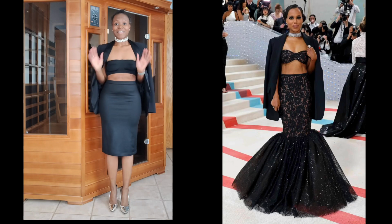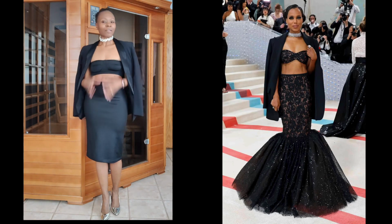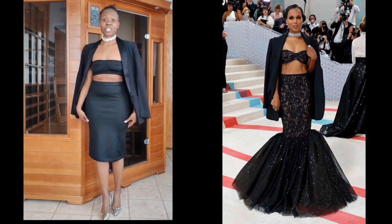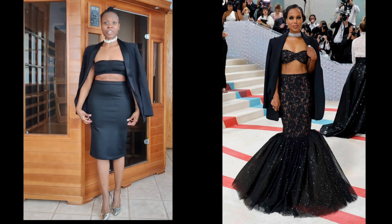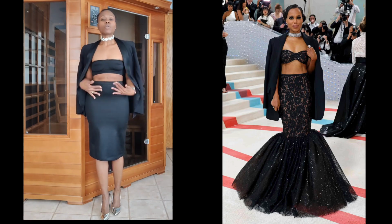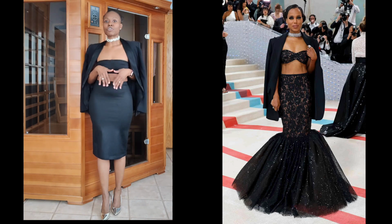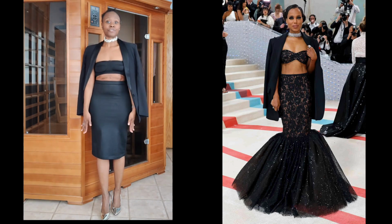All right, this next look is Kerry Washington's look. Of course, I don't have a full face of makeup. She kept it very neutral and natural, besides the smoky eyes. She has her hair pinned back, which I have mine pinned up. And I don't know what kind of shoes she has on because her skirt was much more dramatic, fluted out at the bottom and covered her shoes.